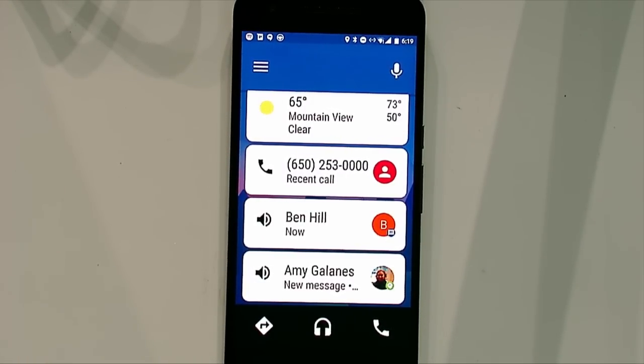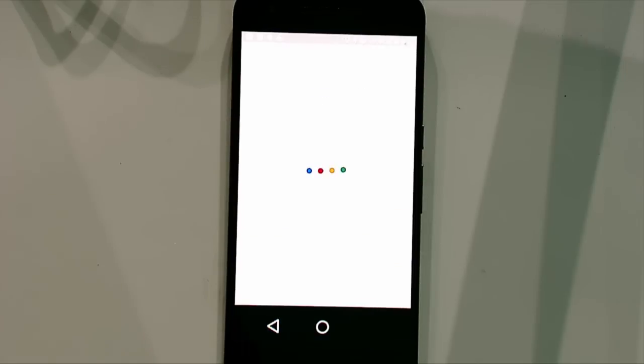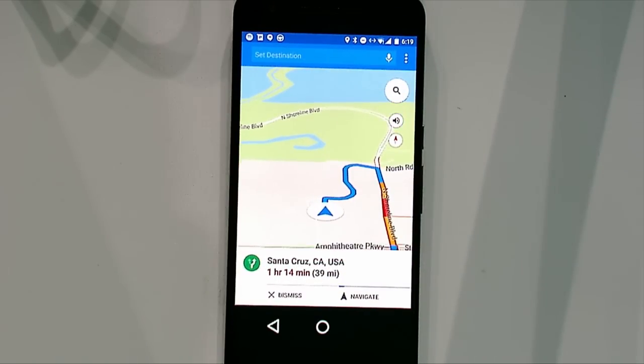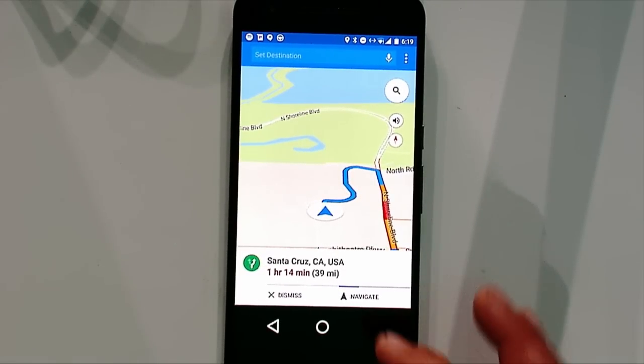The last thing I wanted to show you is how the power of voice integration works with Android Auto. I don't know if this will work in the environment. You guys are kind of quiet, so I'm going to try. Let me see. Navigate to Santa Cruz. Santa Cruz, USA. All right. You should reach your destination by 7:32 p.m. Great. So I'm navigating.